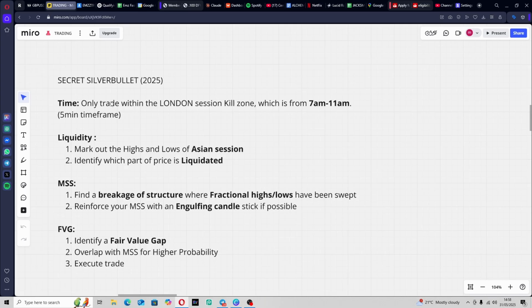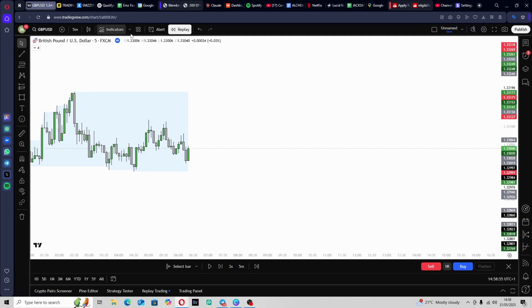So I've condensed everything down into a small checklist that we're going to be going through today to completely dominate the market. So what we're going to be doing is only trading the London kill zone, which is from 7 a.m. until 11 a.m. on a 5-minute time frame. We've got to mark out the highs and the lows of Asian session, and then we need to identify which part of price actually gets liquidated first.